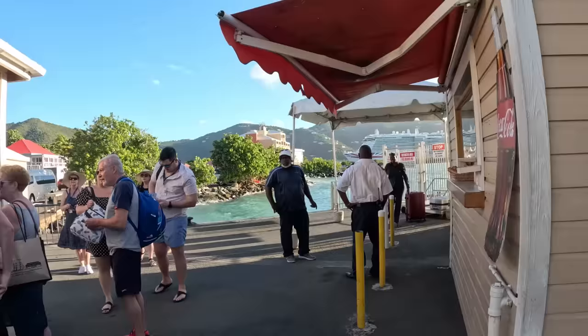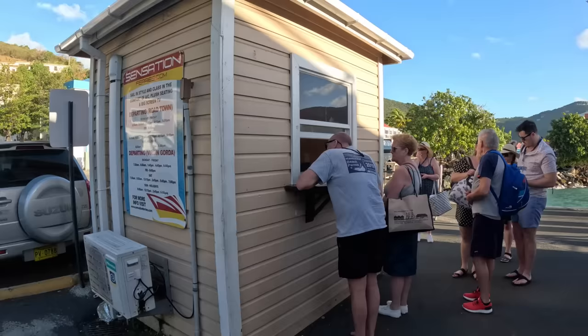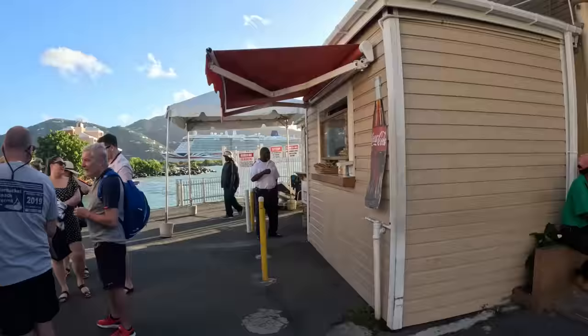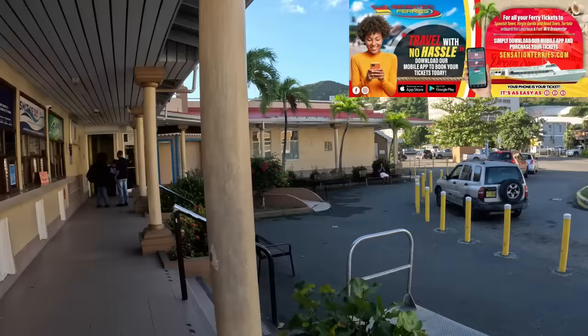So you can probably see the boat in the distance. It's literally a 5-10 minute walk at the most round to the hut that says Sensation Ferries. You can pre-book it or just buy your ticket when you get here. We pre-booked online. It takes you round trip over to Virgin Gorda, and there's a taxi at the other end that will take you to the baths. I think this is what you've got to try and find as you walk round. 5-10 minute walk, really easy to do.